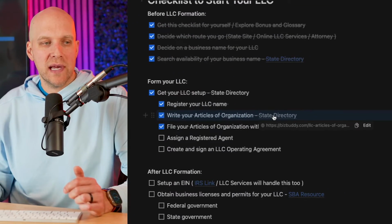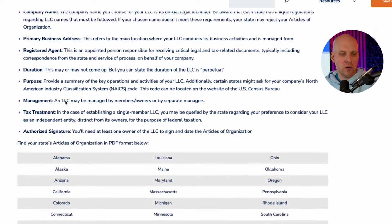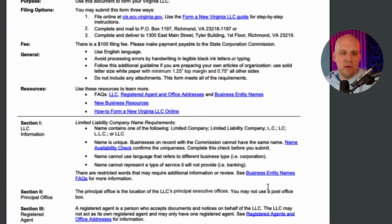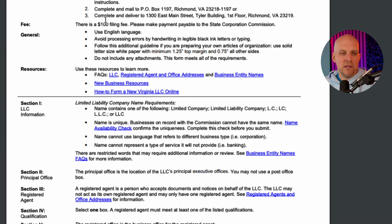So what you want to do here is click on this state directory, and we're going to scroll down again to Virginia, and take a look at what the articles of organization looks like and just highlight a few parts of it that may be a little bit more confusing. Here you can see there's a $100 filing fee as of making this video. Just know that that state filing fee, there's no way around that. You're going to pay that if you go through the state website, if you go through an online legal tool, or if you go through a business attorney.